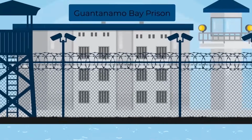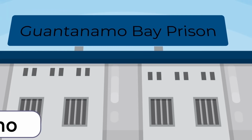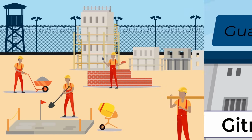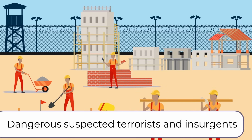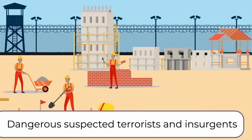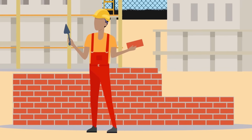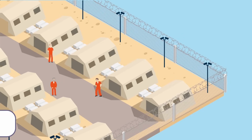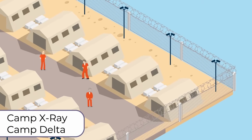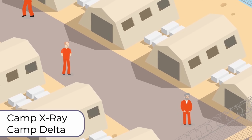The Guantanamo Bay Detention Camp, or GITMO as it's commonly known, is a prison facility located on the U.S.'s Guantanamo Bay Naval Station. At the start of the U.S.'s war on terror, a need for a secure housing facility for dangerous suspected terrorists and insurgents was immediately identified by the U.S. government, and thus construction began on what would be known as Camp X-Ray, which would later be shut down as Camp Delta. A 612-unit detention center came online.